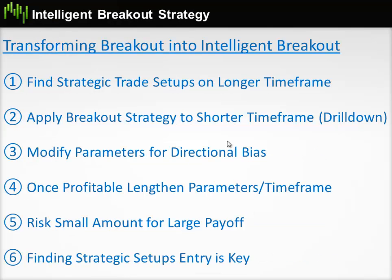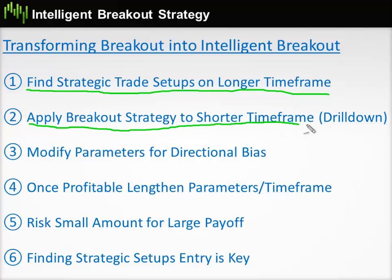Now, how do we transform the breakout into the intelligent breakout? First of all, we want to find a strategic trade setup on a longer-term time frame. That's what we want to try to achieve. So find that setup on a longer-term time frame is step number one. We want to apply the breakout strategy to a shorter-term time frame. So if I'm looking at my setup on a weekly chart, then I'm probably going to look at my actual time bars, my bar intervals, to be less than that, possibly daily, possibly intraday. If I'm looking at a daily setup, then I definitely want to use intraday bars to manage my breakout strategy.